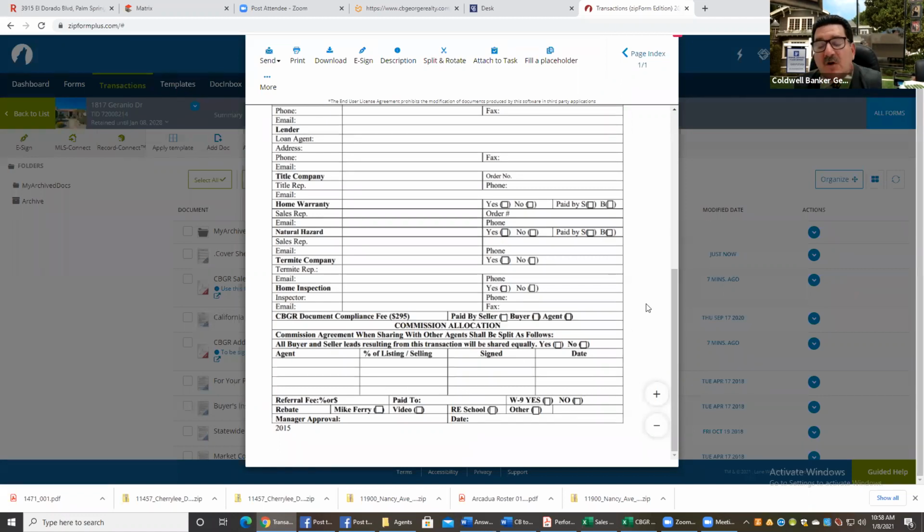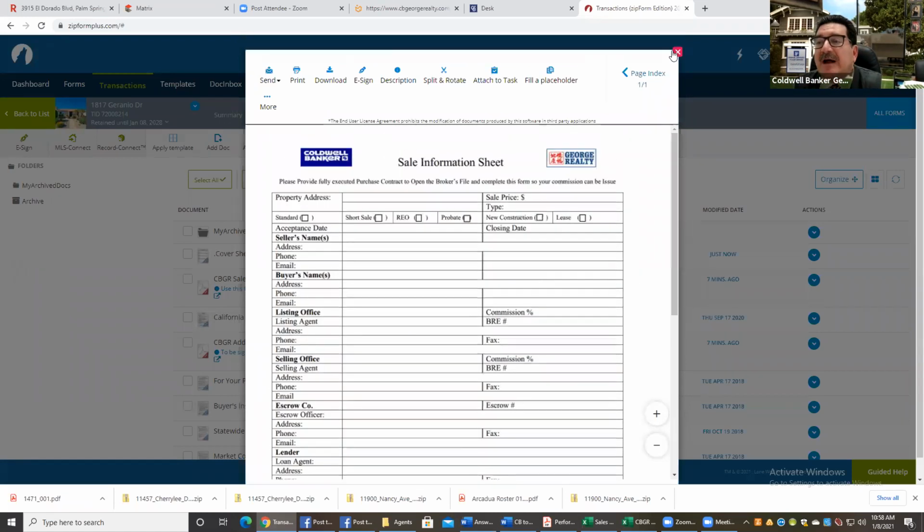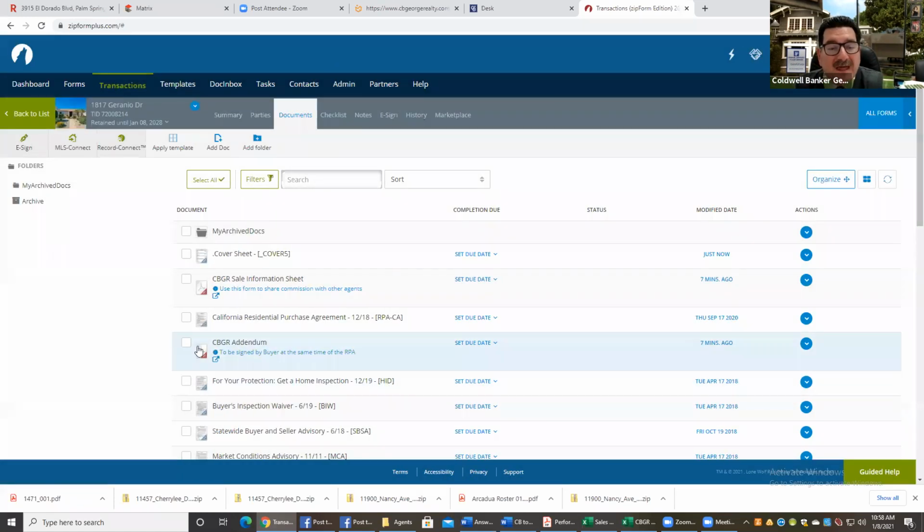When we close escrow, we give 50-50 paychecks. If you want to change it, you need to give me signed authorization before I can release the check. All right, so that will be that form. The next one is the California Residential Purchase Agreement.